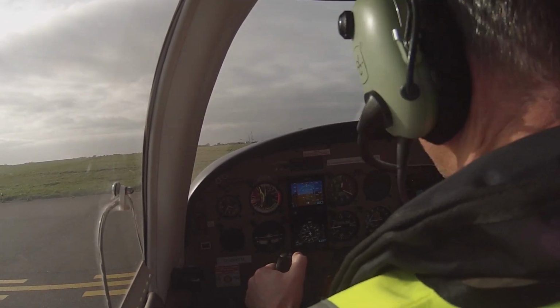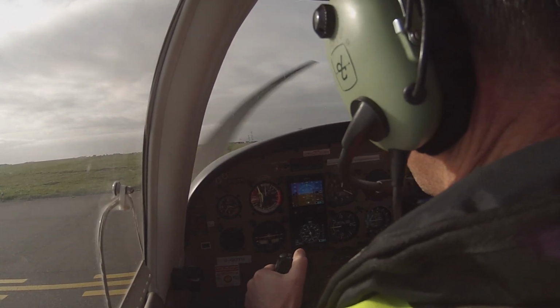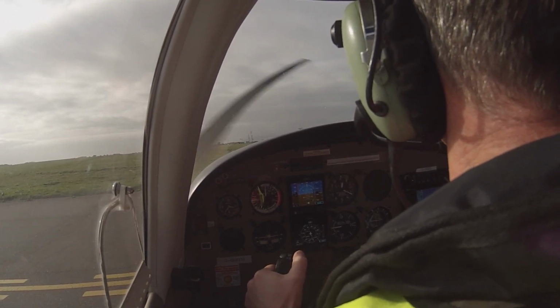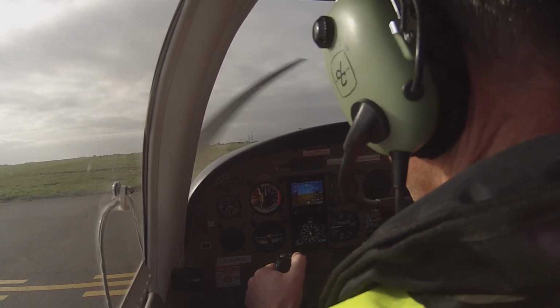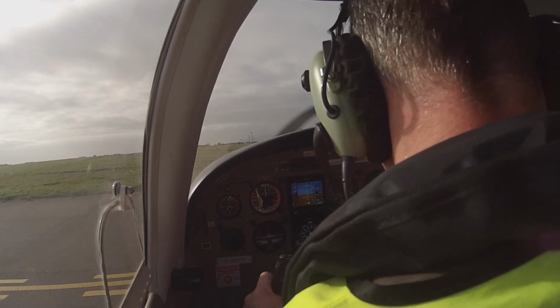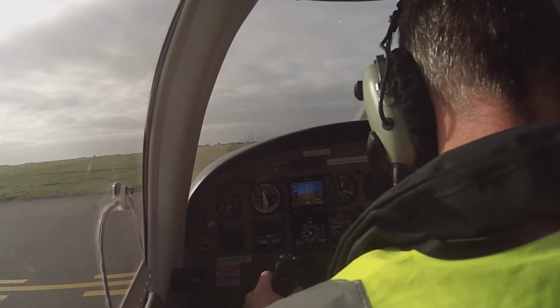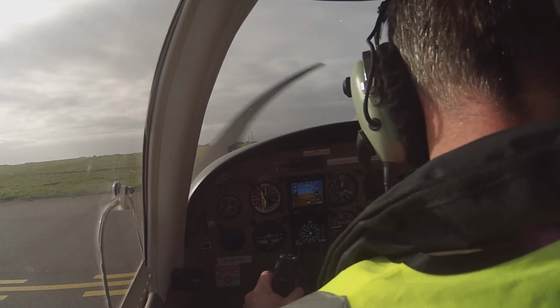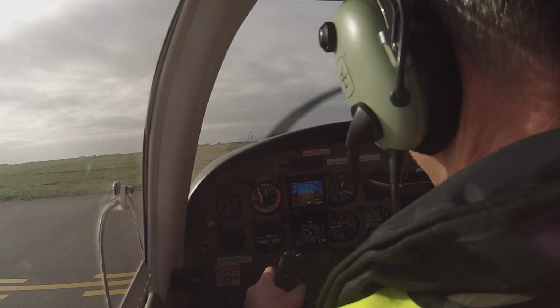Golf Tango Hotel, holding at Alpha 1, ready for departure. Golf Tango Hotel is Roger, runway 27, clear takeoff, wind 24013. Clear for takeoff, runway 27, Golf Tango Hotel. Okay, so transponder on, landing light is on, fuel pump on, altimeter set.